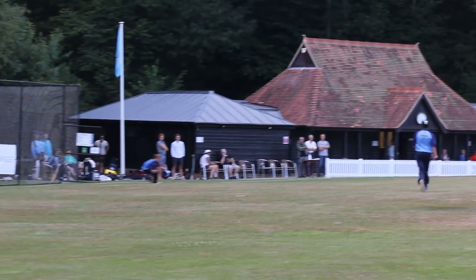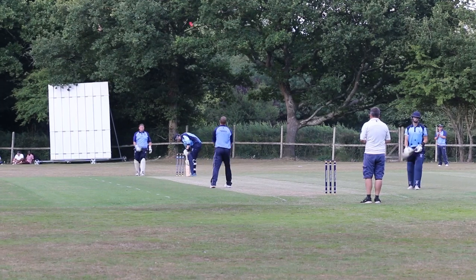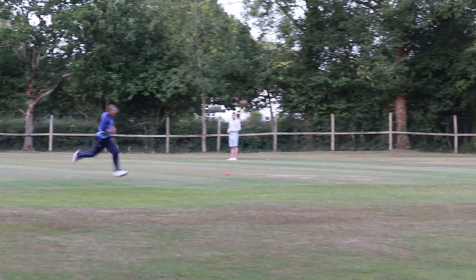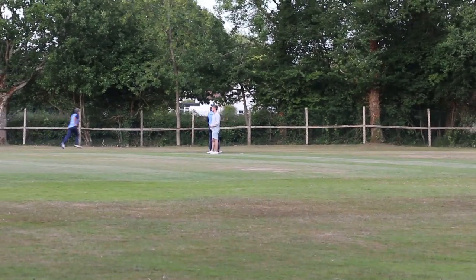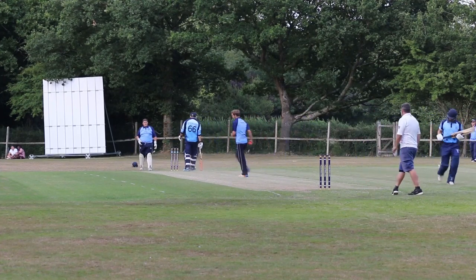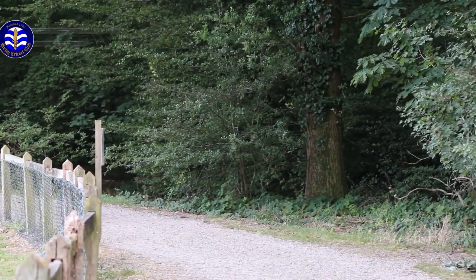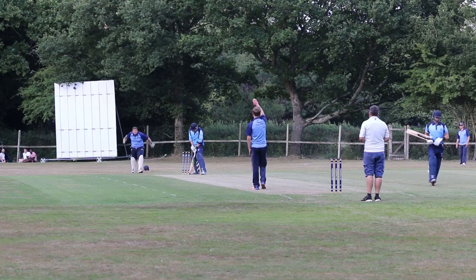Again, very important dot balls at this point in the game. That's an important boundary at this point in the game. So this is 11 to win. Two overs left. That's a seriously important dot ball right now. That is six. Getting another important dot ball.